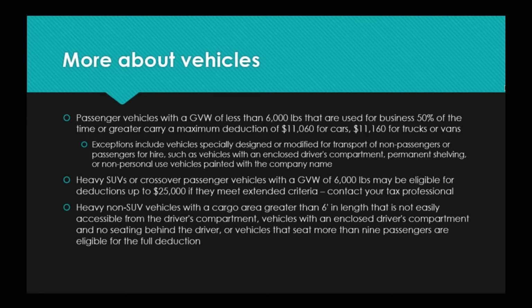So if you have a company car, or if you purchased a company car, you can deduct up to that $11,000. Not the full price of the car unless you paid less than that. Talk to your tax professional because the portion of time that it is being used for business comes into play again. Exceptions include vehicles that are specially designed or modified for transport of non-passengers or passengers for hire, such as vehicles with an enclosed driver's compartment.